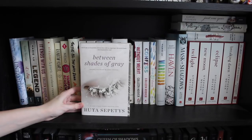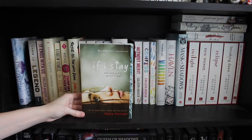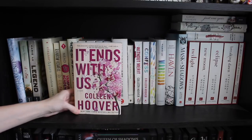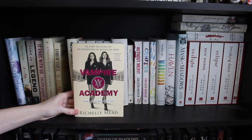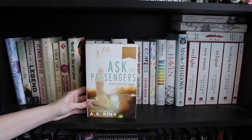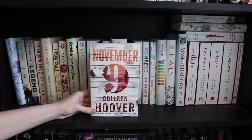First up, I have Between Shades of Gray by Ruta Sepetys. Untamed by A.G. Howard. Stay by Gayle Forman. Legend by Marie Lu. It Ends With Us by Colleen Hoover. Eleanor and Park by Rainbow Rowell. Attachments by Rainbow Rowell. Vampire Academy by Richelle Mead. Turtles All the Way Down by John Green. Ask the Passengers by A.S. King. A Darker Shade of Magic by V.E. Schwab. November 9 by Colleen Hoover.